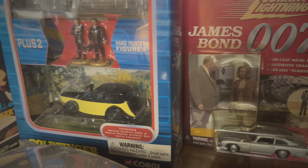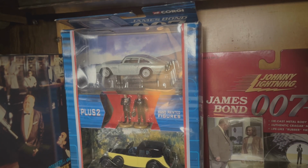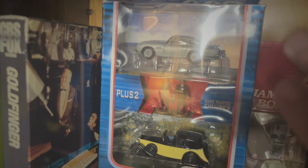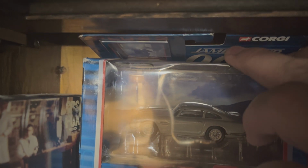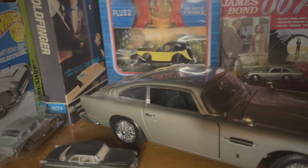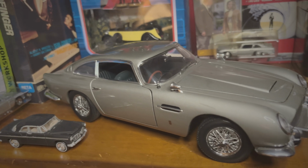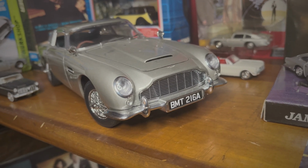This was almost like a Corgi mini, but there's a little film cell in there. I don't get a really good shot of it here, but there's a small cell tucked up in there to the left in the package. You can kind of see it there on the left. But it does come with the two little minifigs, one of Oddjob and Bond. And you get, you know, the classic Goldfinger car and the DB5. Now, I do have, this is my Auto Art 1/18 scale DB5 with the classic BMT 216A license plate.